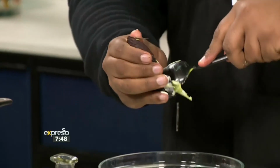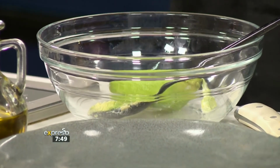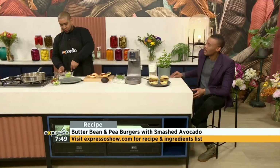Okay, cool. So all we're going to do with that is just literally get your avo in there. And it's a smashed one. If you wanted to make it super fine, you could do that. But what are you going to do now? Season salt. I actually got my avo the other day on special, from the Daily Difference.